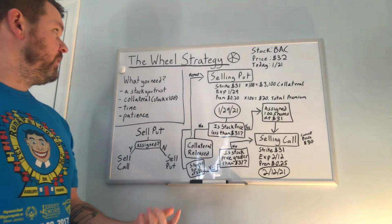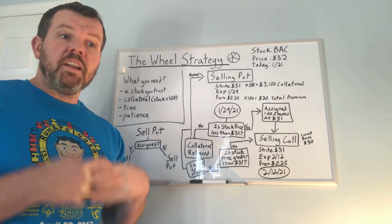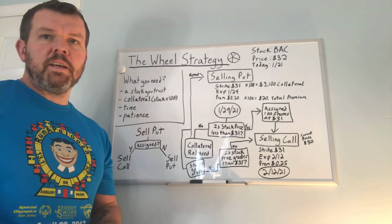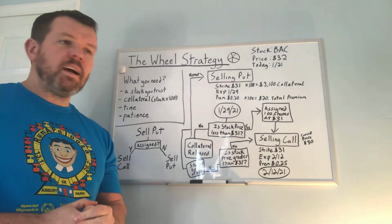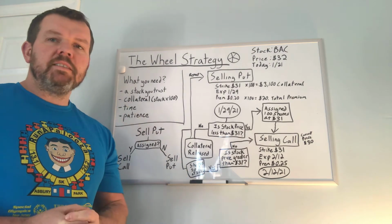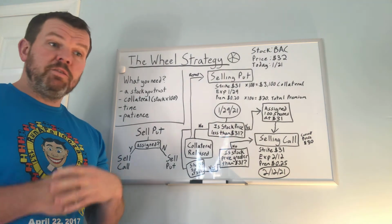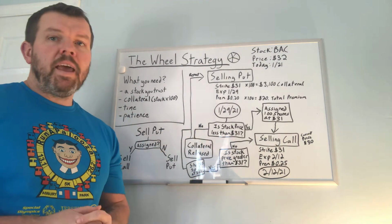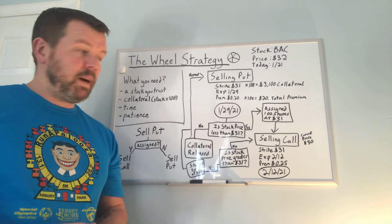So let's start off with what you need to even begin the wheel strategy, or selling puts, selling calls, etc. Well, first you need a stock that you trust, because you don't want to do this with any old penny stock, any company that you don't like, any company that you would not normally own. If you know of any companies that you are willing to buy 100 shares of now and do not mind owning for a month, 2 months, 3 months, a year, maybe even longer, then that's the stock that you want. It needs to be a company that you trust, and we'll get into why later.